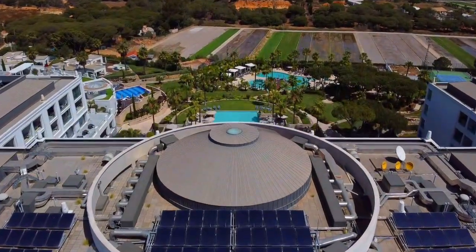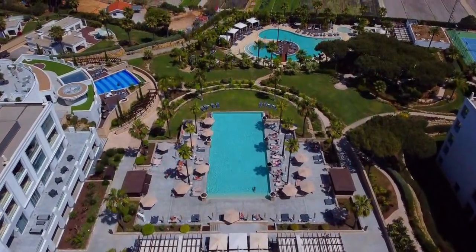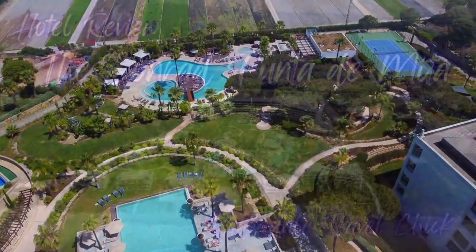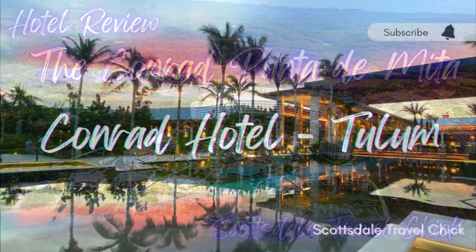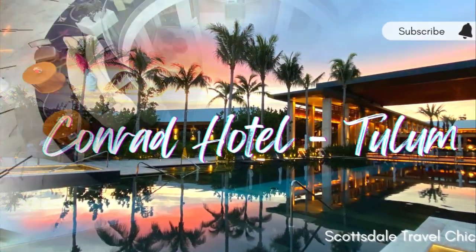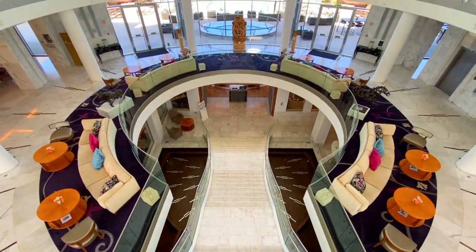This is our third Conrad hotel we have stayed at. Every single one of them has a different vibe to it. If you are interested in Mexico, then check out our other two hotel reviews on Punta Mita and Tulum. Let's get going and I'll show you another impressive Conrad hotel.